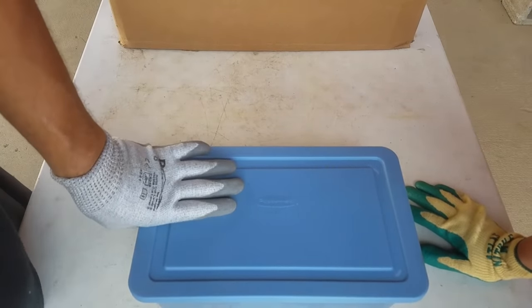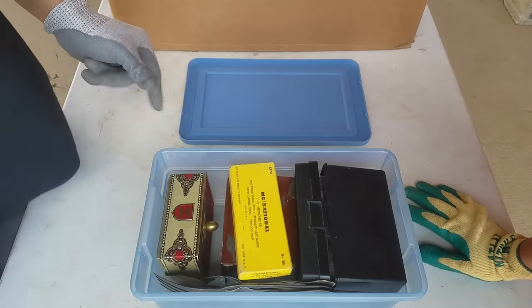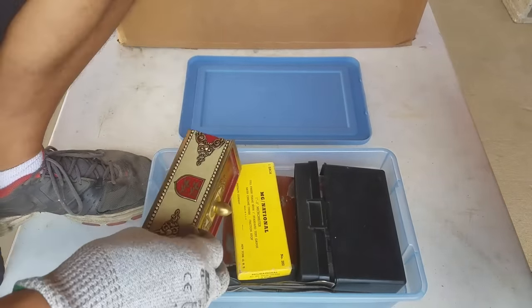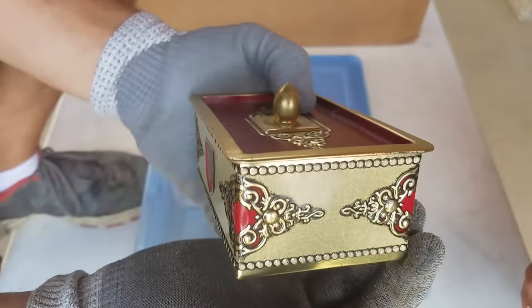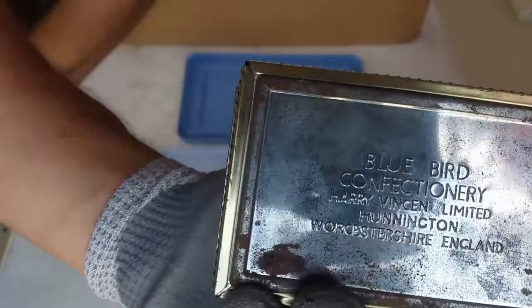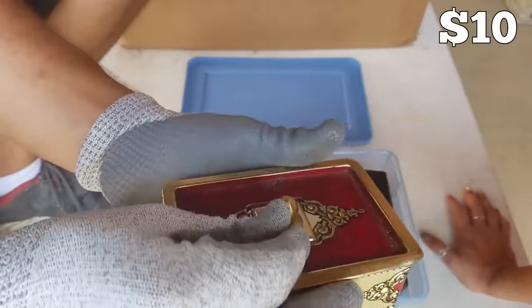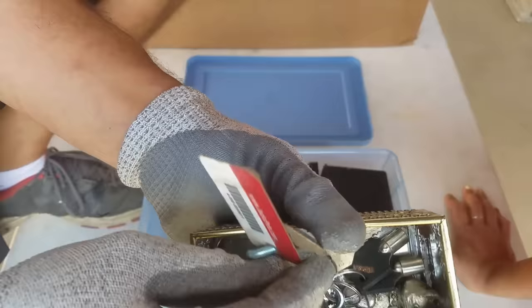In 3, 2, let's do an ad break right here. And 1. Ooh. Okay. That looks oriental. We know he was serving around the world. Bluebird confectionery. All right, let's see what he has in here. And we don't have a bluebird.